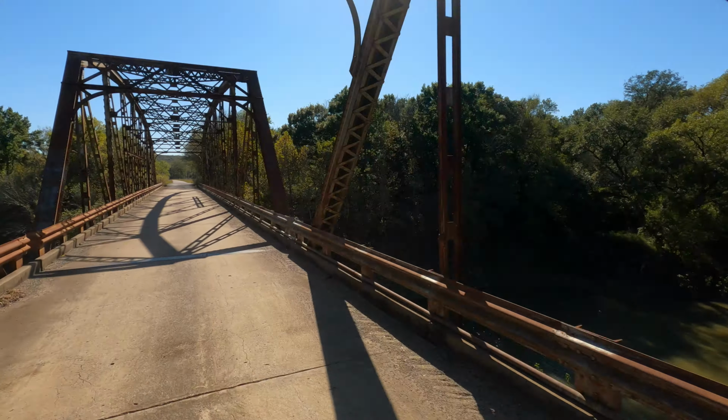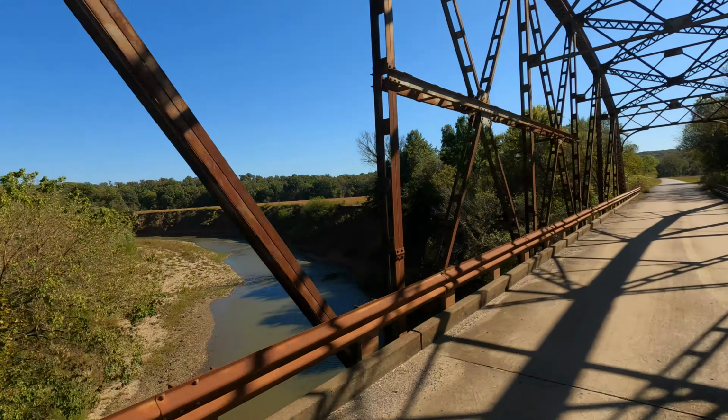What a spectacular view of the river this old iron bridge created.